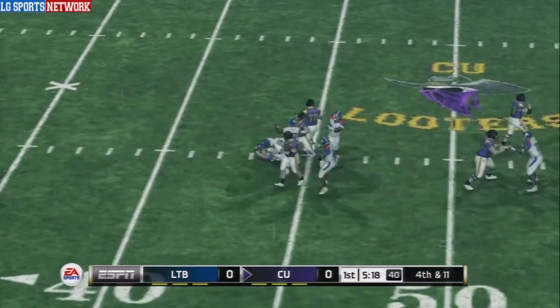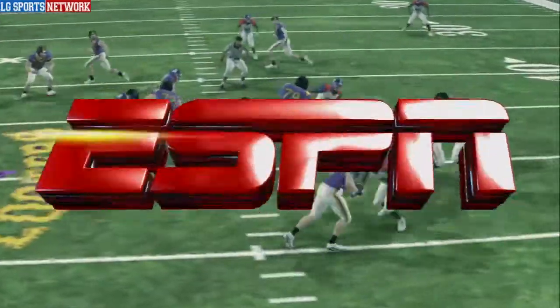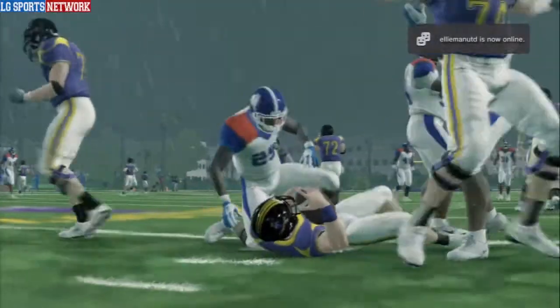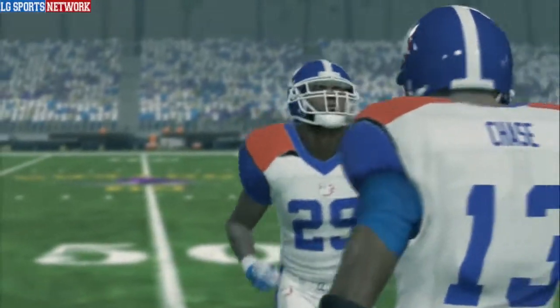And they get the sack. To me, that's on the quarterback. He's got to be able to recognize and use his eyes and vision to see that the corner is coming on a blitz. The offense didn't do a good job of picking up the blitz, but the quarterback's got to be able to see that and make the throw quickly to get the ball before the corner can sack him.